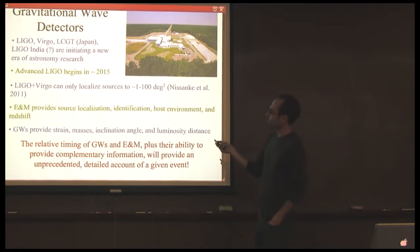One of the main problems with gravitational wave detections is the rather poor source localization. So it's going to be really important to have electromagnetic counterparts for a lot of these sources. E&M is going to be important for localization, identification, studying the host environments where these gravitational waves are coming from, and the redshifts at which they're happening. This is very complementary with the gravitational waves, which provide strain measurements, the masses of the interacting bodies, the inclination angles for binary mergers, and luminosity distances.